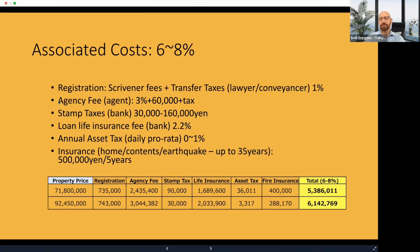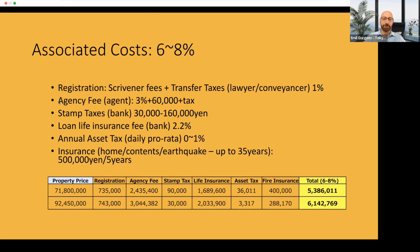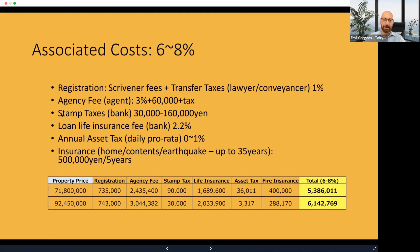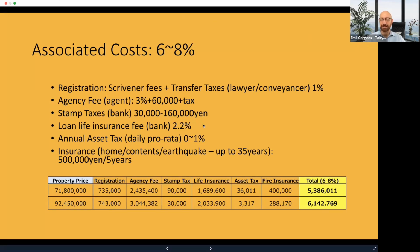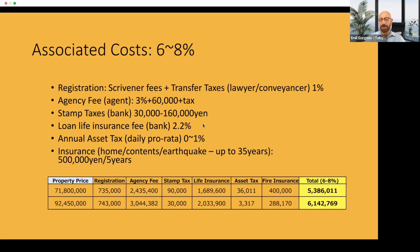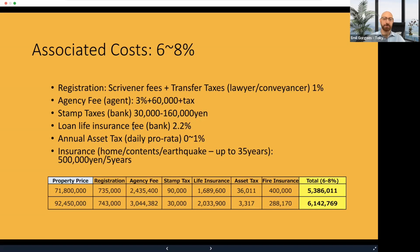Agency fee, which is where we get our commission, is 3% plus 60,000 yen plus 10% sales tax. So that 3% is of the property price, plus 60,000 yen, and then the shohizei, the consumption tax on that. Stamp taxes are about 30,000 to 100,000 yen is common. 160,000 is when you get well over a 100 million yen or 150 million yen property cost.